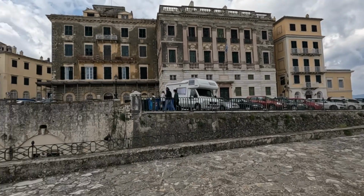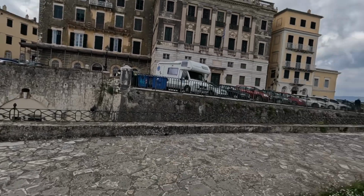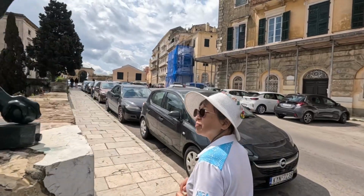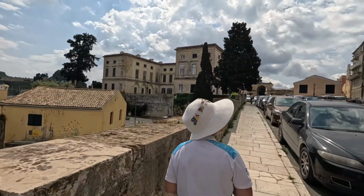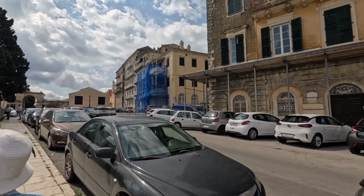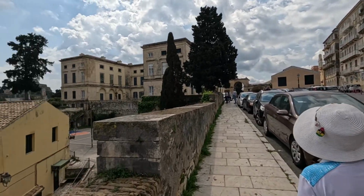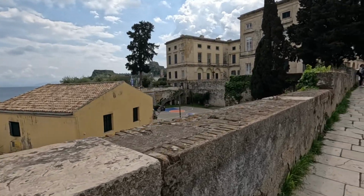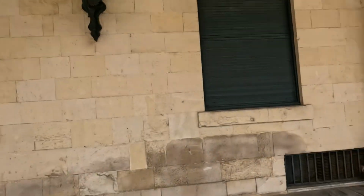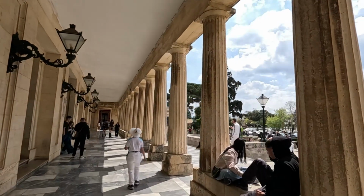And looks like you have to go this way and that way to get there. We're continuing our walk here to the old fort, and everything here looks old. Very cool looking. You don't see this in Santa Clarita. Turn the corner here and we are headed in this direction.